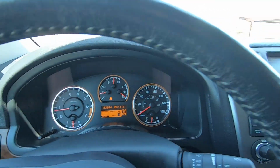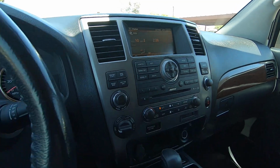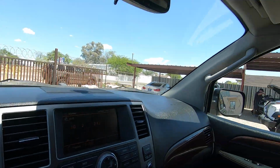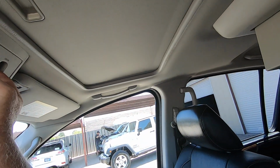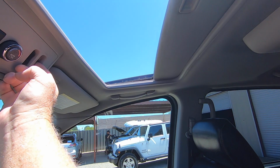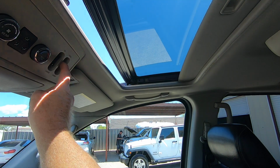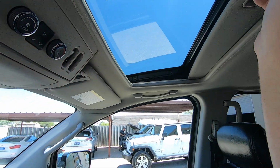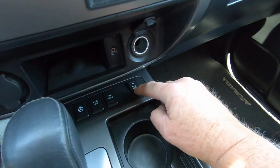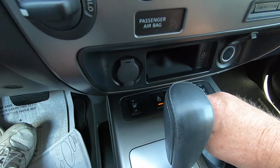Let's see. There's your radio, steering column. Let's see, open. Close. All right, here's your key. You got heated seat in front, heated seat rear, heated steering wheel.